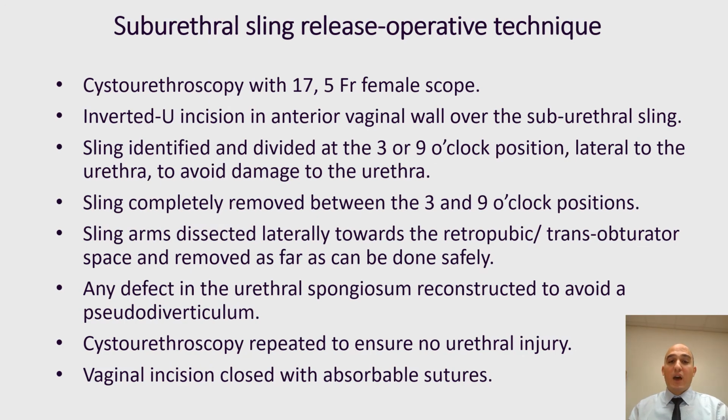The suburethral sling operative technique we used has been previously described. We initially performed cystourethroscopy with a 17 French female scope. We then performed an inverted U incision over the anterior vaginal wall over the suburethral sling, and then the sling was divided either at the 3 or 9 o'clock position lateral to the urethra to avoid any damage to the urethra, and it was completely removed between 3 and 9 o'clock positions.